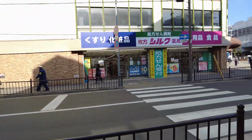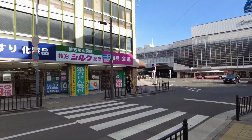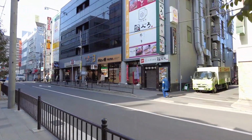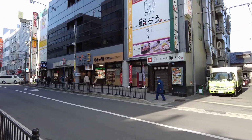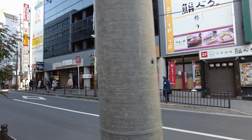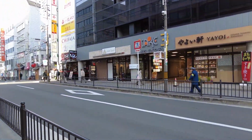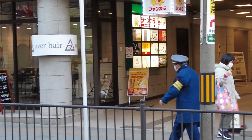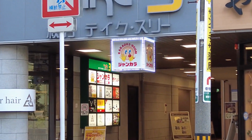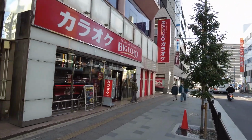Let's see. So yeah, you can see the station there, and then this is the main street. Lots of restaurants. And there are 2 karaoke places right here. So right there is Jankara. That's Jankara. And then the other one is here. This is Big Echo.